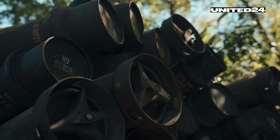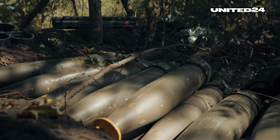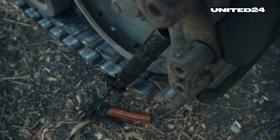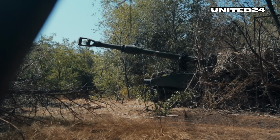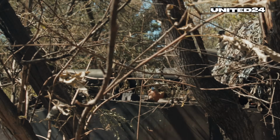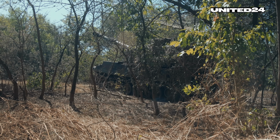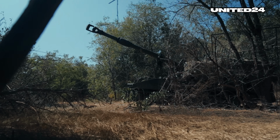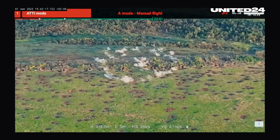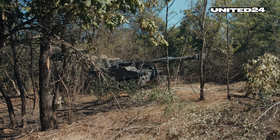This is an M864 cluster munition with an electronic fuse. That means you can set the time when it should go off. It's very efficient. Paladin by itself is a powerful weapon, so why does Ukraine need cluster munition? The answer is simple, it's effective. The enemy horde is just too big, and clusters are the best way to target an area, with no need to hit each and every infantryman.